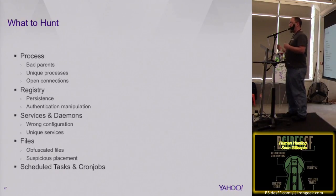Open connections is another really good one. If you see LSAS connecting to the internet, you probably have a problem. So these are things that you can do with GRR, is tell it, I'm going to go search the fleet looking for any LSAS process that has a connection to the internet.